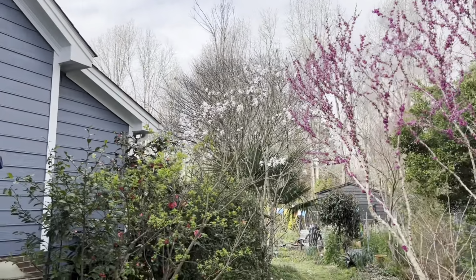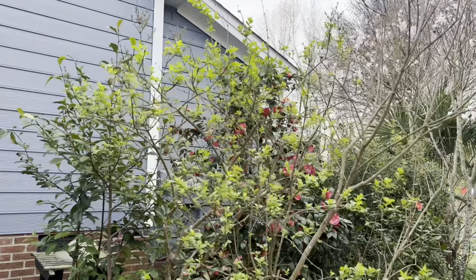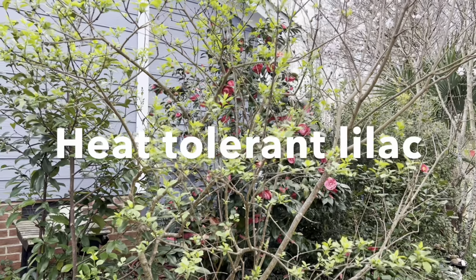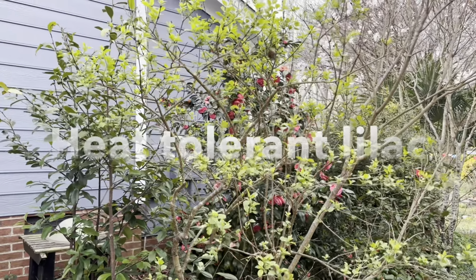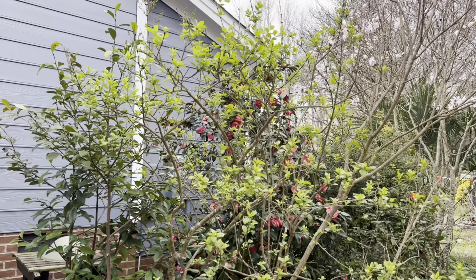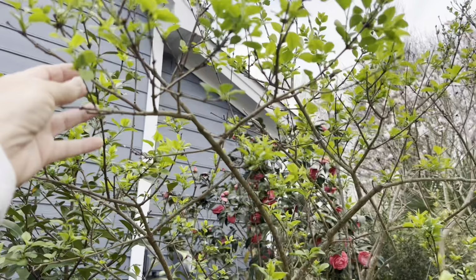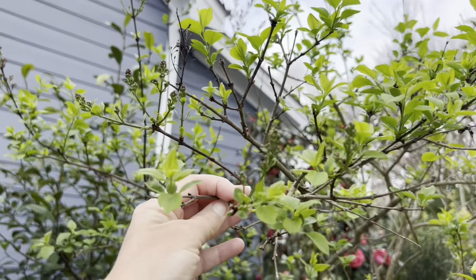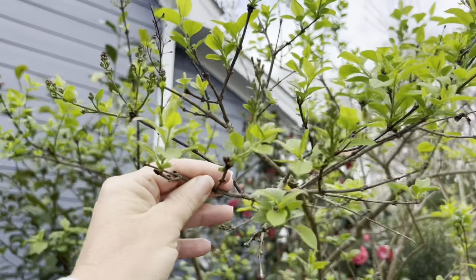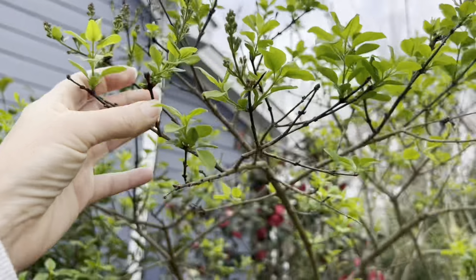Now you can see I do grow a couple of heat-tolerant lilacs. They don't smell as good as the northern lilacs. This is just one of those things that as a northern transplant, you've got to get over. You're not going to grow lilacs like you did in Michigan. But I do have lilacs that are successful. I think this is Lilac Sunday. I really need to get these labeled again. You can see lots of little flower buds starting to form.